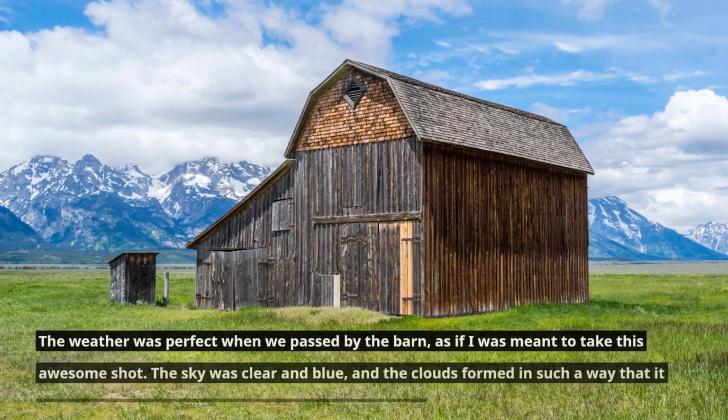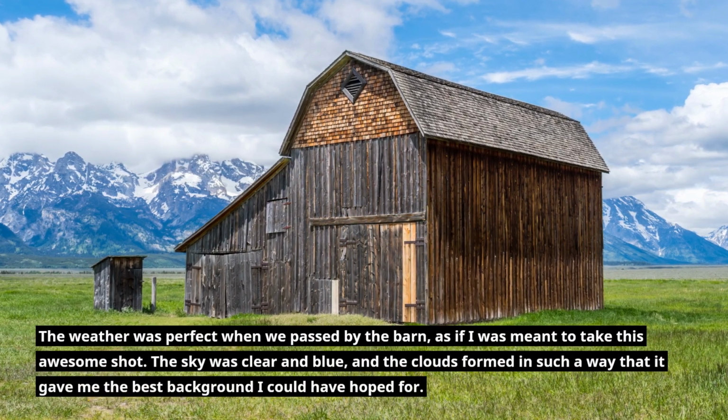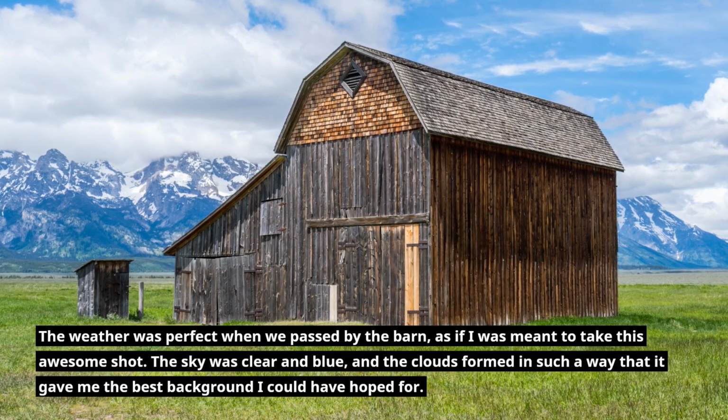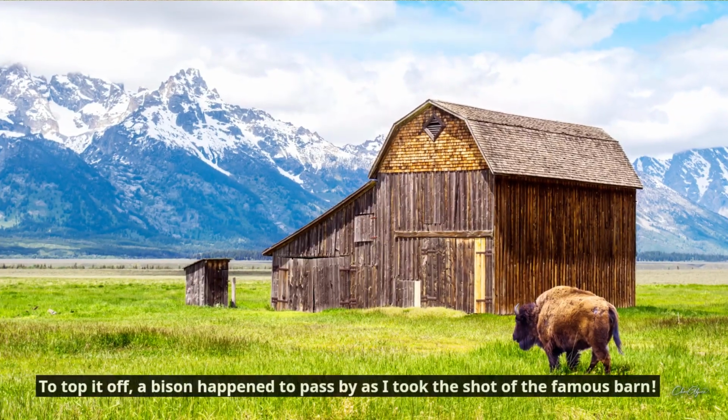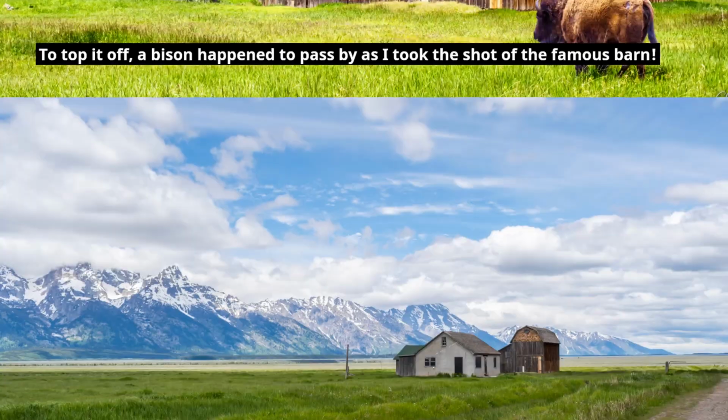The weather was perfect when we passed by the barn, as if I was meant to take this awesome shot. The sky was clear and blue, and the clouds formed in such a way that it gave me the best background I could have hoped for. To top it off, a bison happened to pass by as I took the shot of the famous barn.